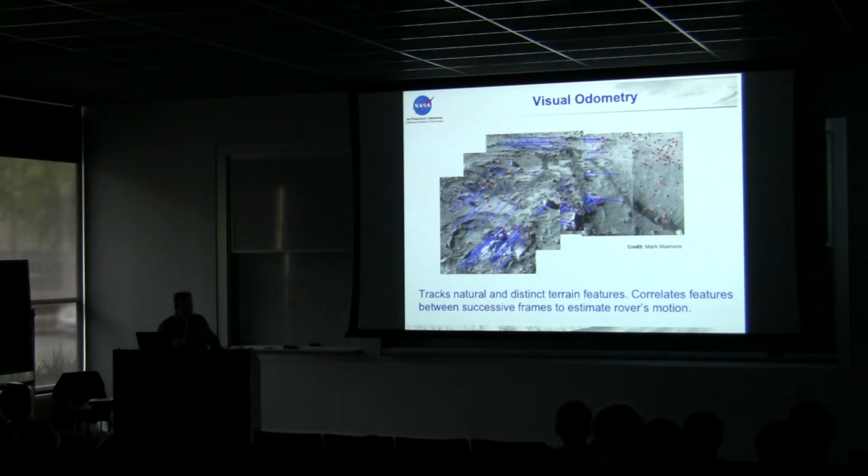That's very useful when you're in high slip terrain and you're trying to assess how much you moved, and your wheel odometry is not very effective. Sometimes you can use the tracks of the vehicle to create those features on the terrain, and then use your rear viewing cameras to do visual odometry to assess how much slip you had.